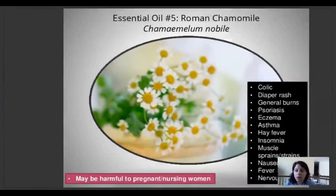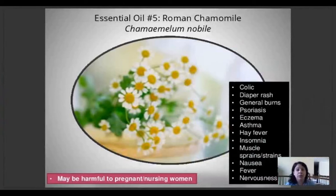Okay. Number 5 is Roman chamomile, and this is one of my favorites. This is one that is theoretically safe to apply to your skin undiluted. Great anti-inflammatory properties. Wonderful in just a ton of different ailments. But it may be harmful to pregnant women. We're not sure. So always consult a doctor.